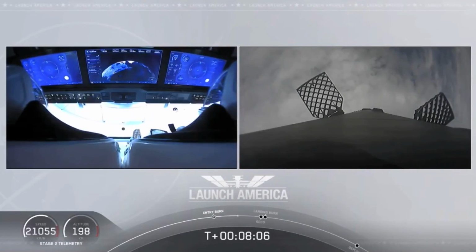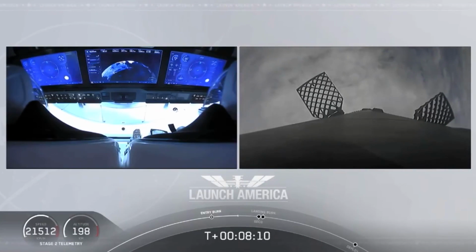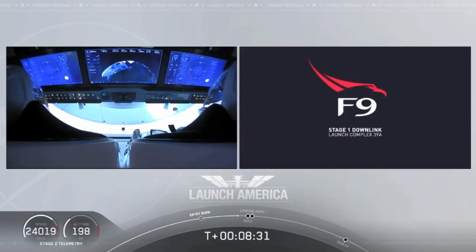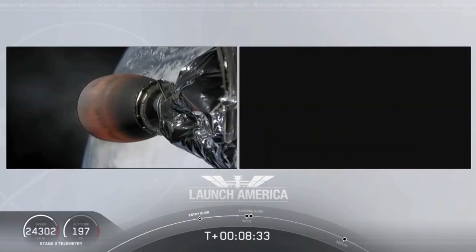It's such a cool view on your left screen, seeing Bob and Doug on Dragon. Right now, you can see the displays that they are seeing themselves. Terminal guidance. MVAC throttle step. We are coming up 25 seconds or so away from SECO, or second engine cutoff. This is also the point where Bob and Doug are experiencing their highest G-force. We're seeing the counter tick up to right about 3.8.